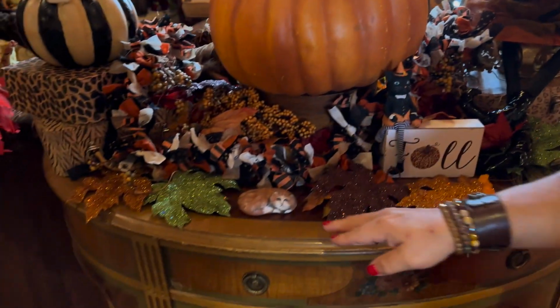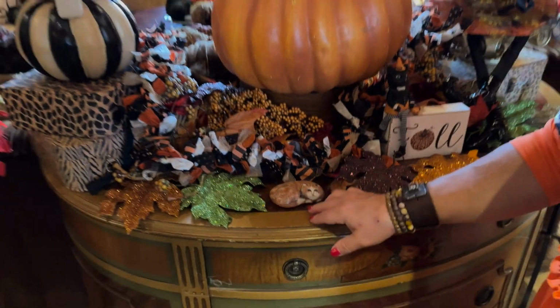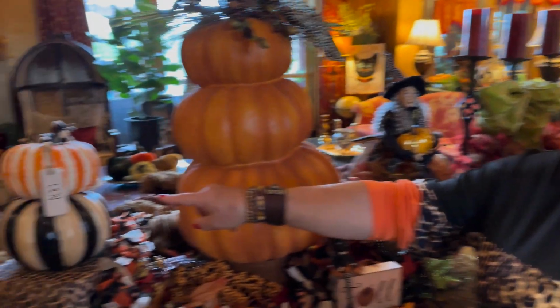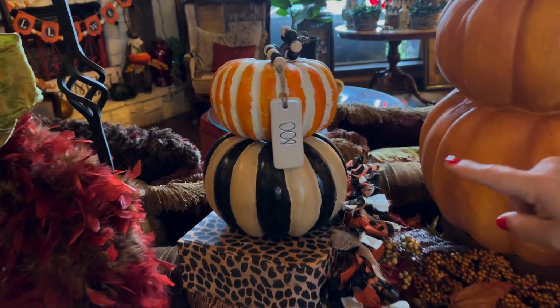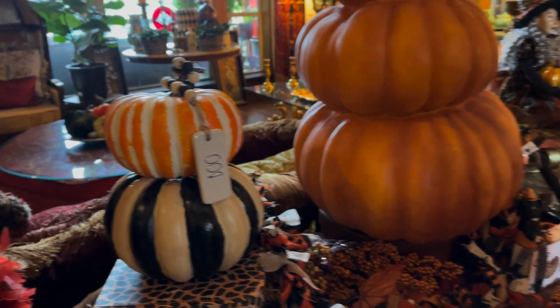And then my sweet William here that I found in North Carolina, that little rock. I just love that. That stays out all year long. And I really love this. This year I found these sweet little sayings. This one's Boo. They had a couple that were spooky and Happy Halloween, but I just liked Boo. I thought that was cute. So anyway, not a lot. Like I said, I just wanted to show you what I've done. I kind of put a little bit here and a little bit there, just so the house has a little bit of a Halloween feel.